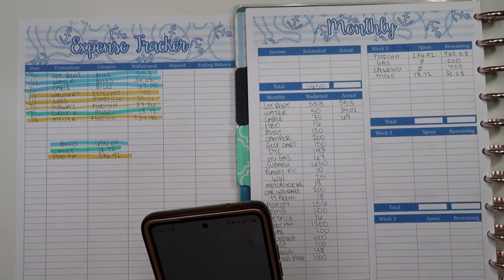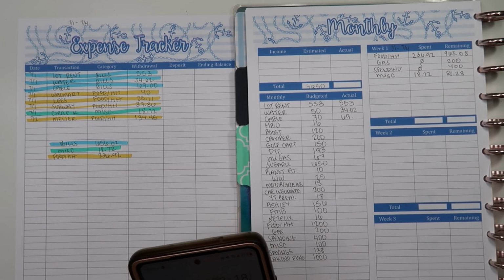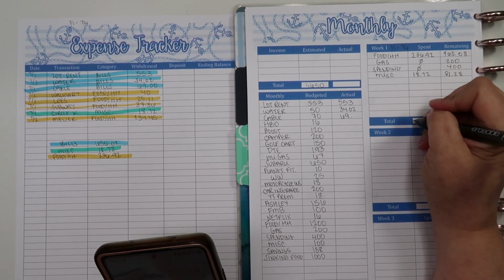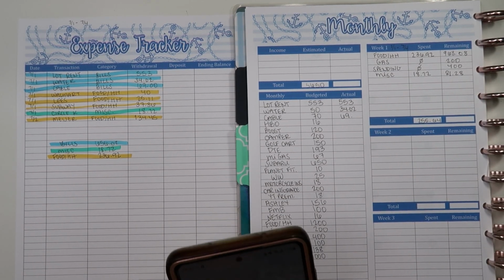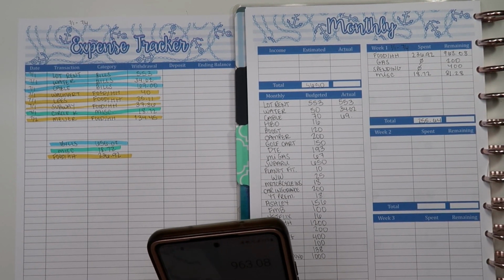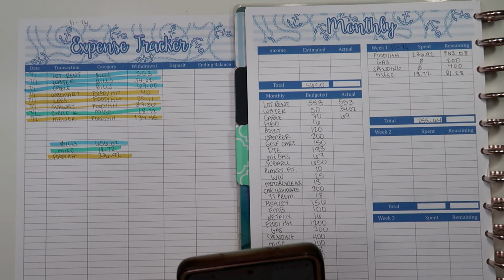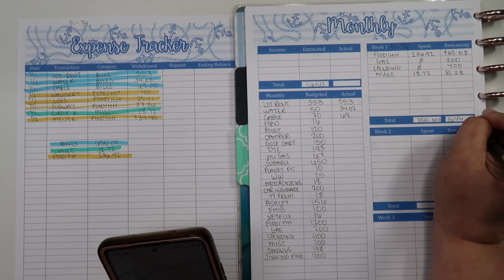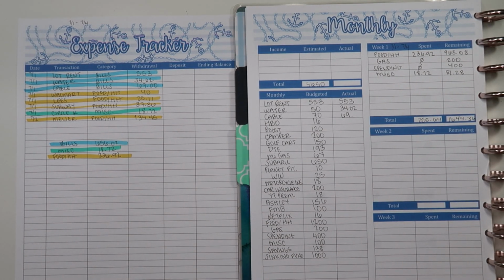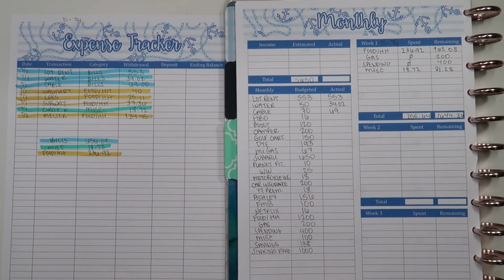So let me really quickly just add up how much we spent total in those first 4 days. $236.92 plus $18.72. So for variable expenses, we spent $255.64, and remaining we have $963.08 plus $200 plus $400 plus $81.28. So we still have $1644.36, provided that my math was all accurate. I'm not going to double check my numbers now. I'll do that off camera, but so far we're off to a good start, but we're only 4 days in.